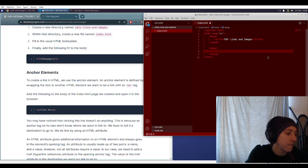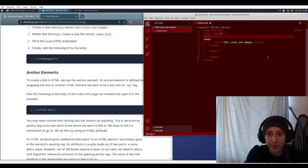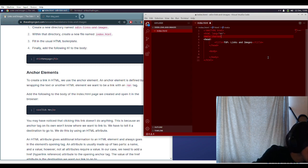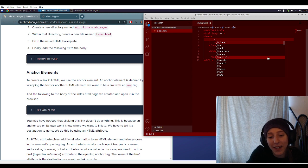And now that we have our body, I forgot. Within our HTML, we also need our meta charset. It is equal to, is that an equal sign? I think it is. This also goes within the head element. I'm glad I wrote that down, and I'm glad that we're practicing this.